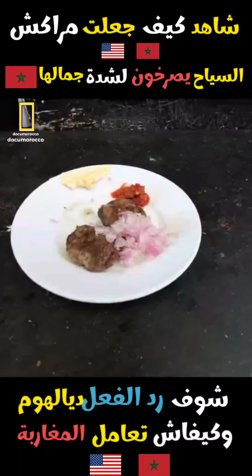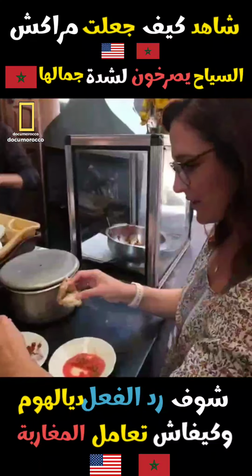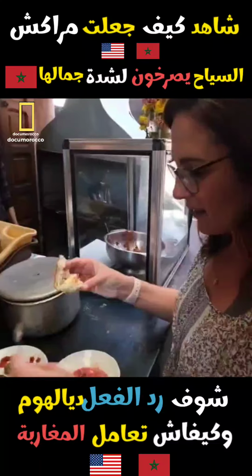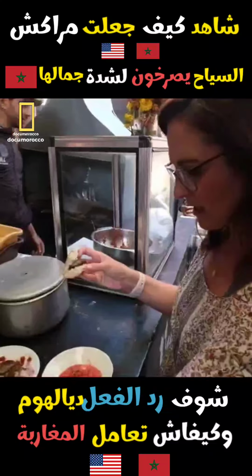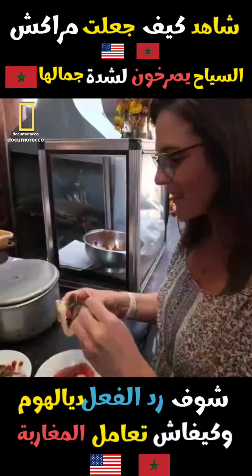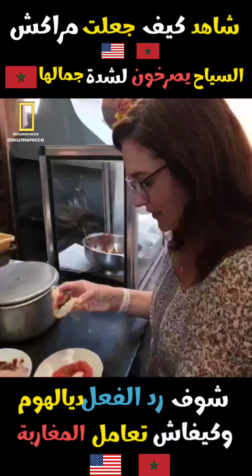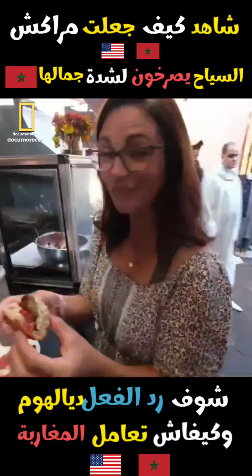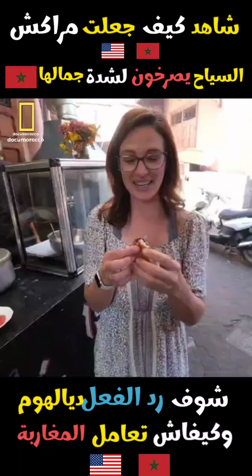I'll show you the order. Okay, how we do it. First, add some butter on the bread, right? Then we have our sardine patty. Then the tomato sauce, mayo, onion. Look at this. It's like a little sardine slider.